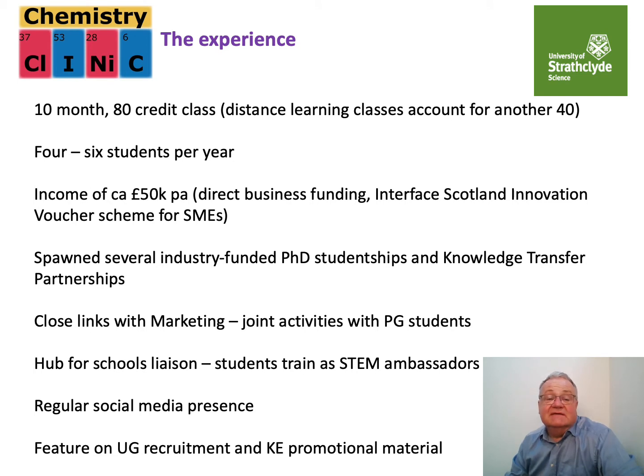The chemistry clinic, as it stands now, is an 80 credit, 10-month class. We recruit 4 to 6 students per year. That's a balance of the number of students who want to engage in the placement and the amount of incoming work that we can offer them. We generate on average about 50k per annum of income, and importantly we also spawn other knowledge exchange activities such as fully funded industrial studentships and knowledge transfer partnerships.